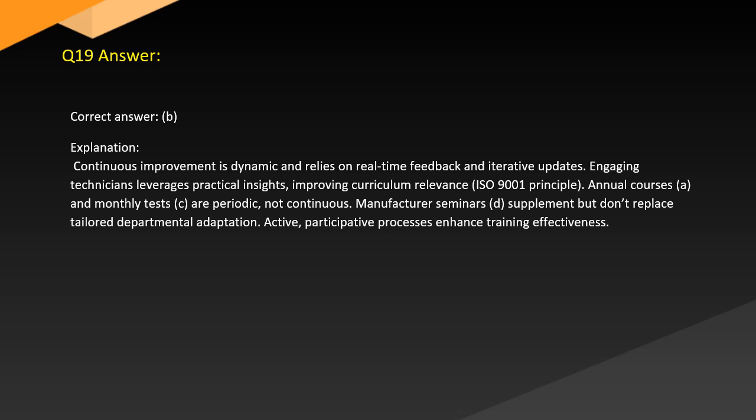Answer. Correct answer: B. Explanation: Continuous improvement is dynamic and relies on real-time feedback and iterative updates. Engaging technicians leverages practical insights, improving curriculum relevance, an ISO 9001 principle. Annual courses (A) and monthly tests (C) are periodic, not continuous. Manufacturer seminars (D) supplement but don't replace tailored departmental adaptation. Active, participative processes enhance training effectiveness.